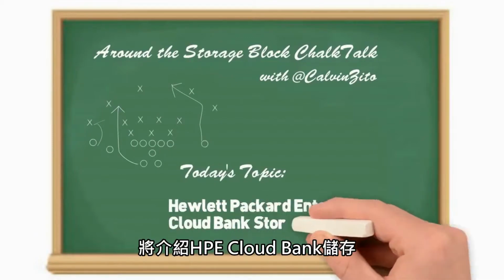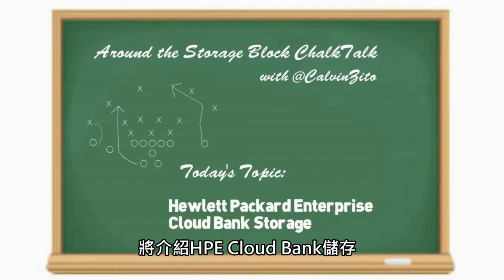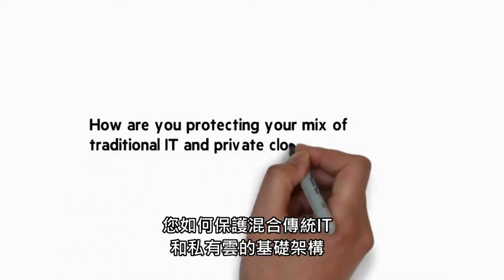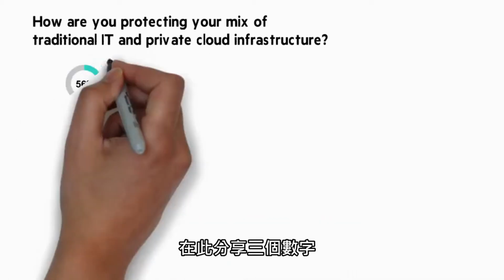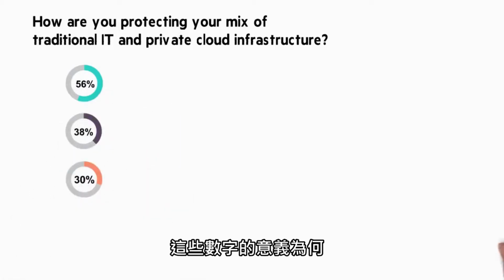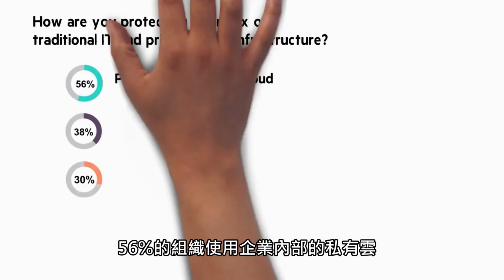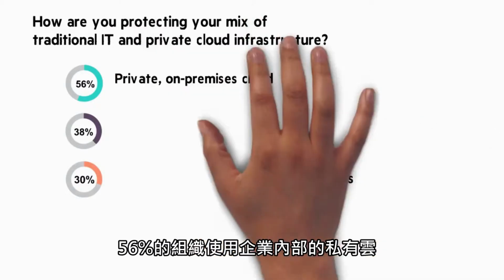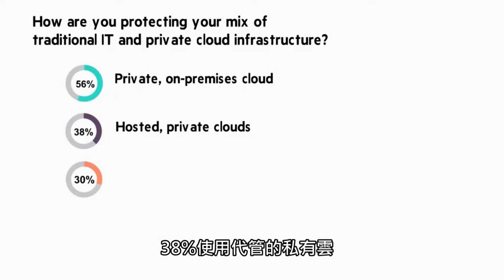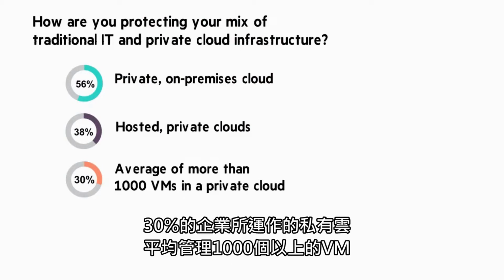In this Chalk Talk, I'm going to introduce you to HPE Cloud Bank Storage. How are you protecting your mix of traditional IT and private cloud infrastructure? Three numbers I want to share with you: 56, 38, and 30%. What do these represent? 56% of organizations use private on-premises cloud. 38% use hosted private clouds. And 30% of enterprises are running an average of more than 1,000 VMs in a private cloud.